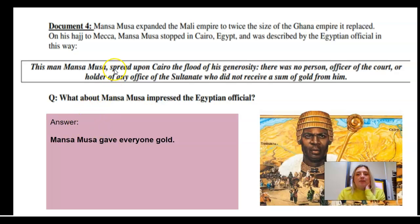Document 4 was just a description of Mansa Musa by an Egyptian official. What about Mansa Musa impressed the Egyptian official? Basically, he said Mansa Musa was giving everyone gold, and that really impressed him.